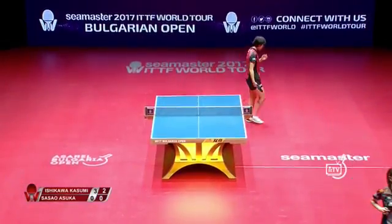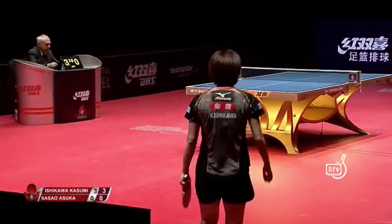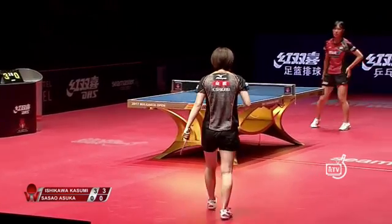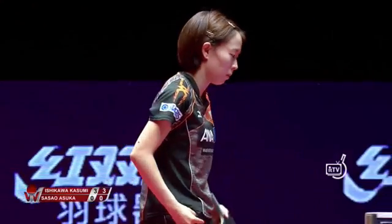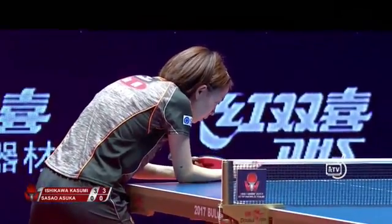Clever idea. If that shot goes in, that's going to be very difficult for Ishikawa. You could see the way 笹尾 came around the ball. Looked like she would play it to the middle of the table, maybe even out wide to the forehand, but then turns the wrist back to play it to the deep backhand side of the table. Just can't find the table.